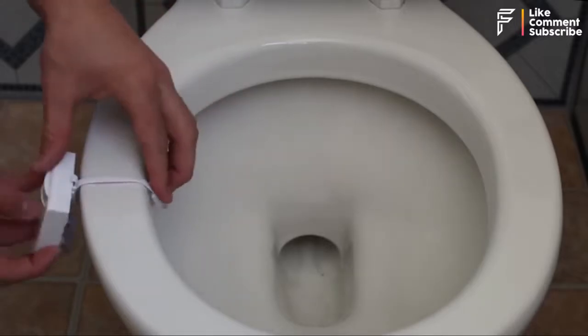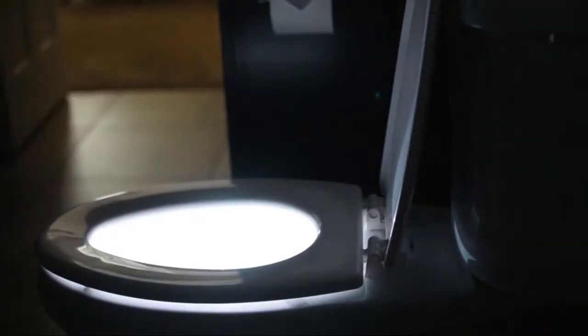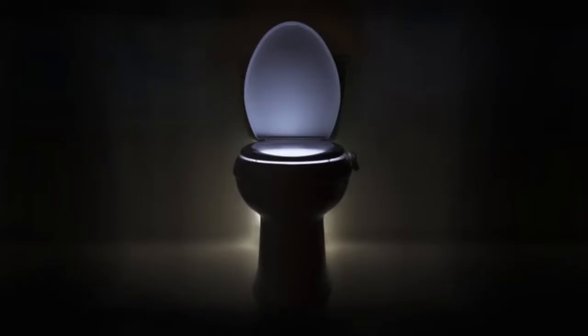Easy to install and fits any toilet. Motion activated, and offers 9 color settings at the touch of a button. Your bathroom will never be the same.